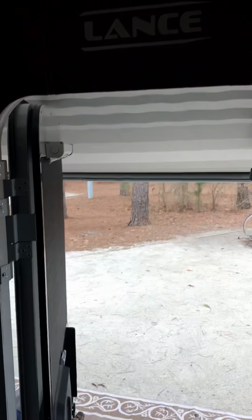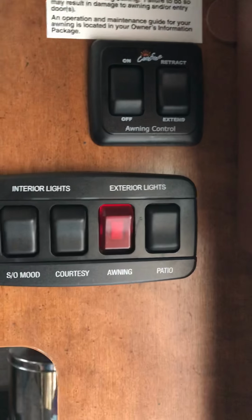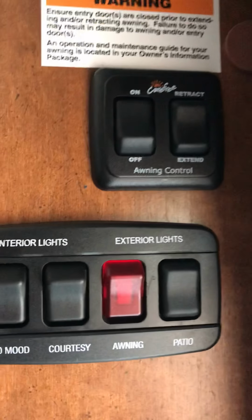Again, that's coming in the front door. This is where the slide control and the lighting and the awning is. The other thing that's pretty nice about this, they give you a little place here for your trash, which is nice because that was always in the way.